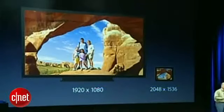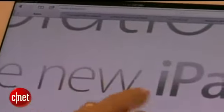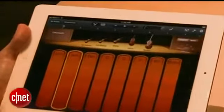If you've ever looked up close at the iPad and you've seen what almost looks like a grid or a chain link fence of pixels, that is gone now. You're looking at this and it just looks photorealistic. The games, books, and text look a lot crisper and clearer. You're not getting that same kind of gritty image quality that you were getting on the iPad 2. So that was a prediction that came true.